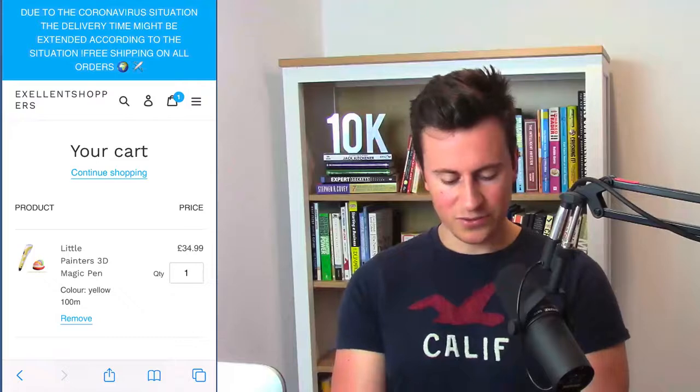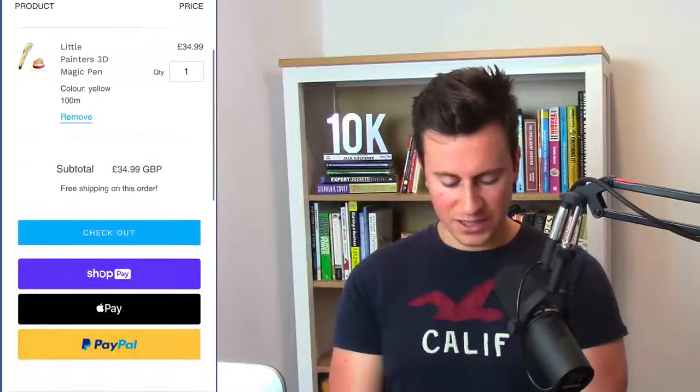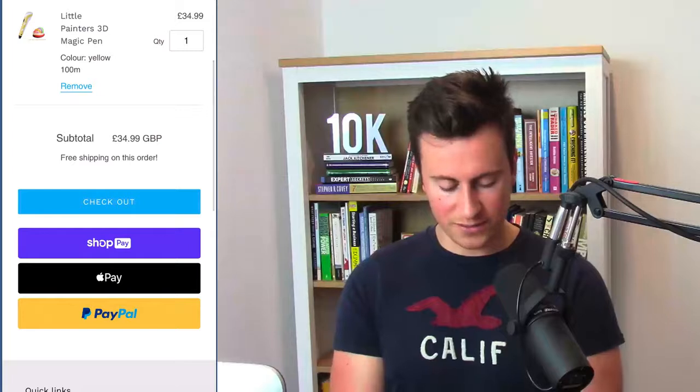As you can see, that footer at the top takes up so much of the page, it looks a bit out of place, a bit unsightly on the eye. But apart from that, they've got a really nice cart page. They've got checkout, and then they've got all the different links so people can see they can safely pay using Apple Pay, PayPal or ShopPay. So other than that, they've done a really good job.